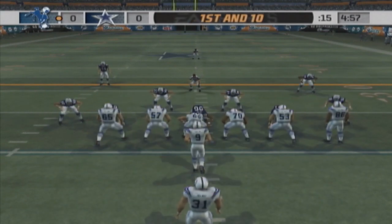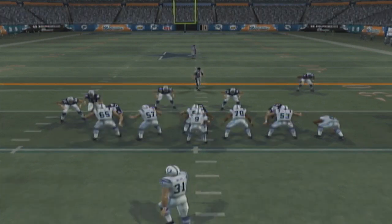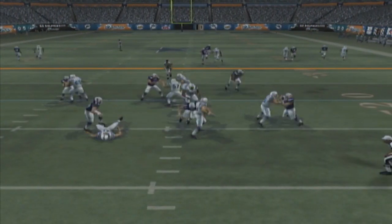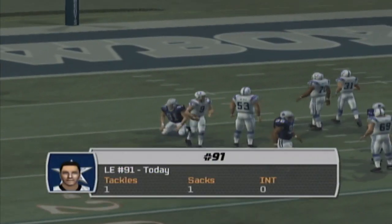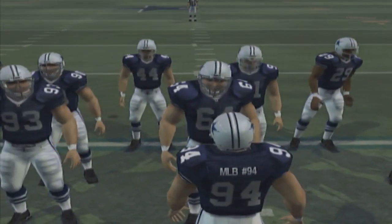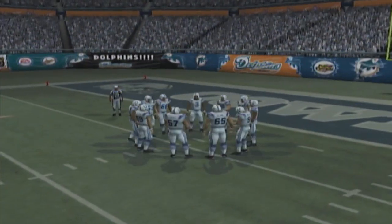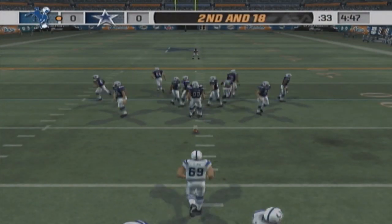Watch the snap now. Only one man back. Pump fakes. Hit and sack. When the defense brings extra guys in a rush, you have to make your reads more quickly. You probably have time to look at your first read, maybe even your second, but you got to get your hot receiver pretty quickly involved or you're going to take shots like that.